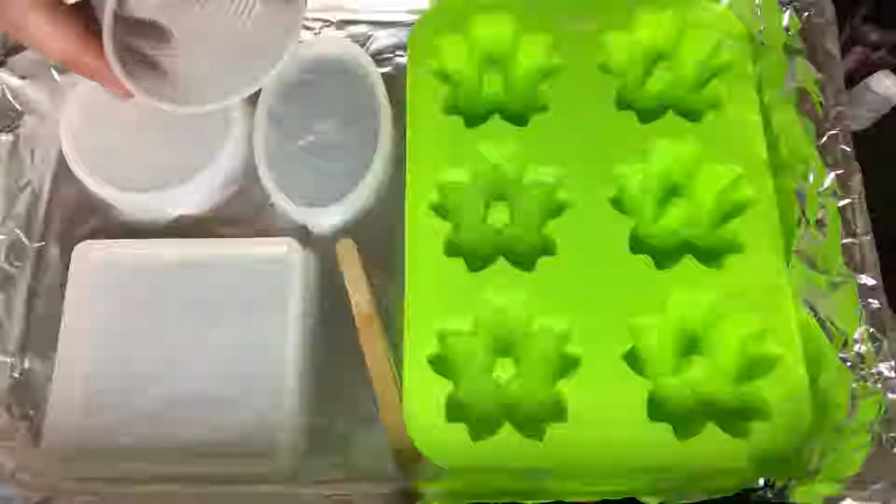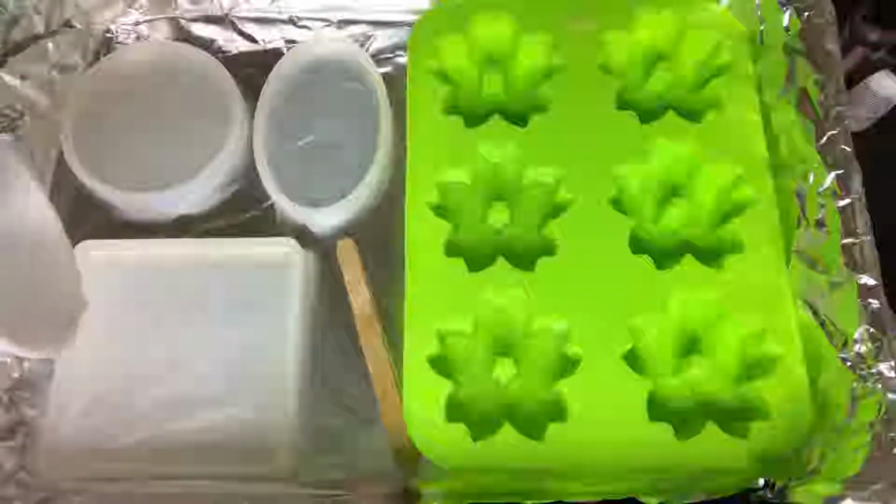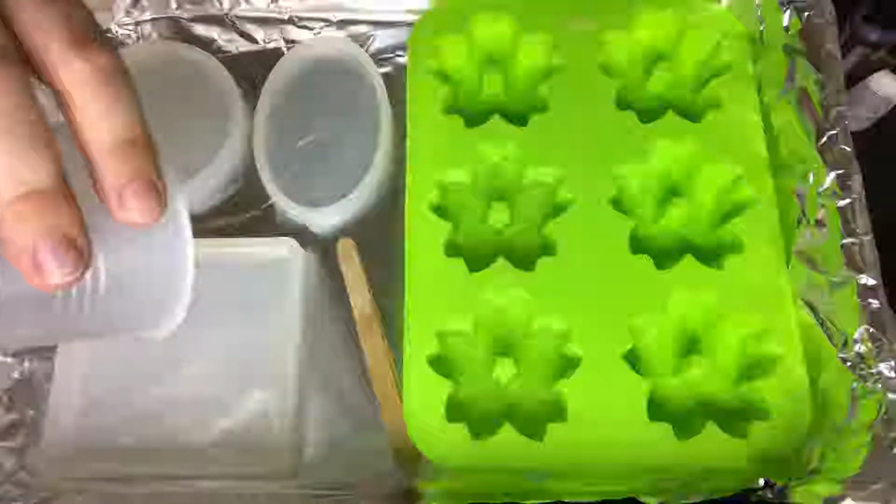I have a feeling that my tray here might be tilted a little bit. I'm not sure. Let me get my handy dandy stick here to get as much resin out as possible.